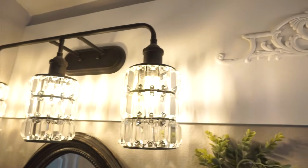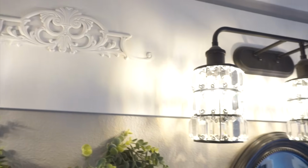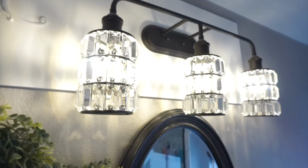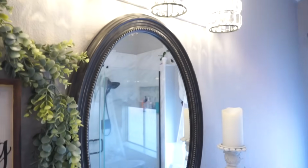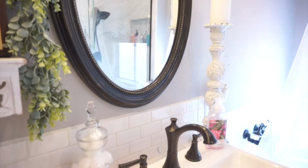The lights that you see above the mirrors, those were purchased off of Amazon, and I always have links to most of the items in my house in my description box. If you can't find it there, just go ahead and ask me in the comments and I will be more than happy to give you the link.